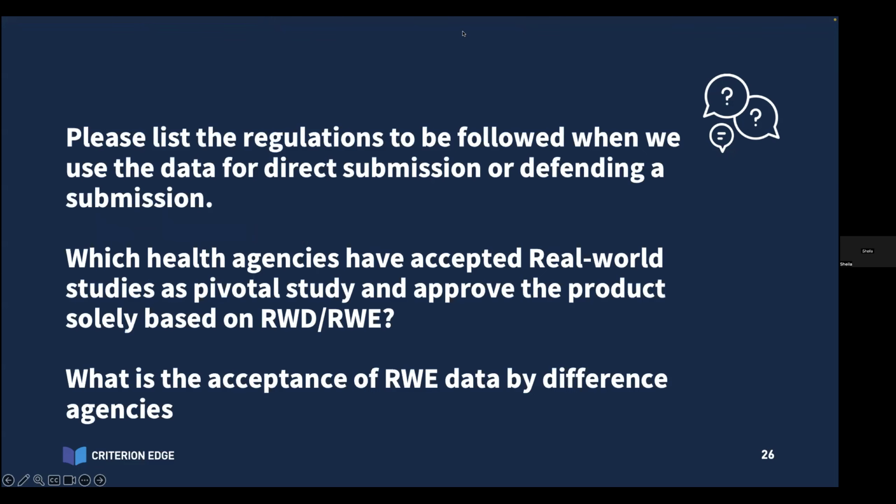I'm hoping that throughout this presentation, some of these questions will have been answered. So, the regulations for direct submission or defending submission. Right now it's important to highlight that the FDA has published a lot of guidance documents to help with real-world evidence submissions, but you also need to make sure that the data that's generated followed the applicable regulations, such as protection of human subjects.